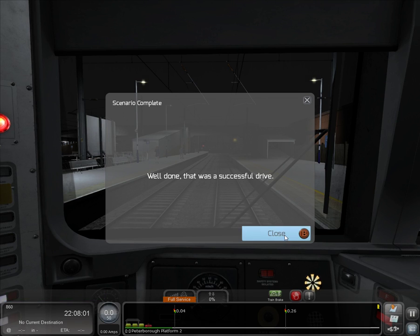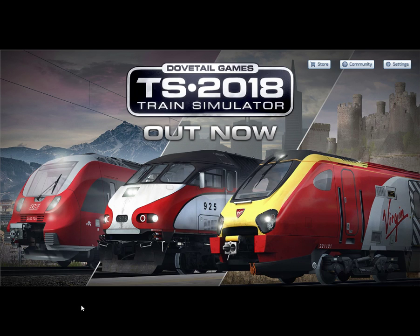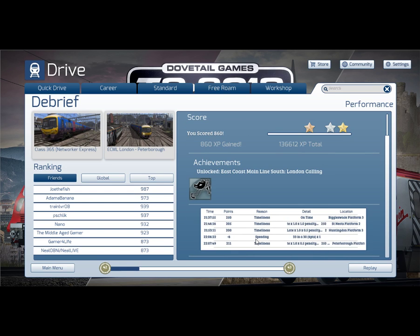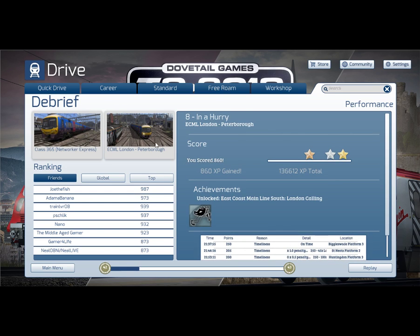Alright. It gave us a pretty nasty point deduction. We only got 860 on that scenario. Due to the scenario being poorly made, apparently a bunch of people got way better than I did. Alright, I guess I'll have to do that better next time.